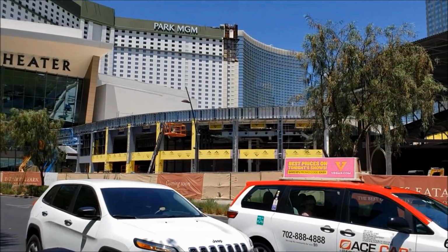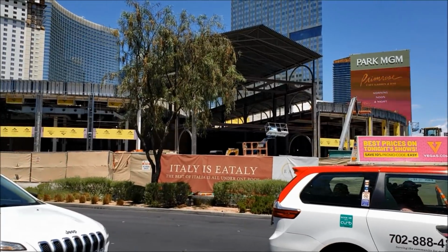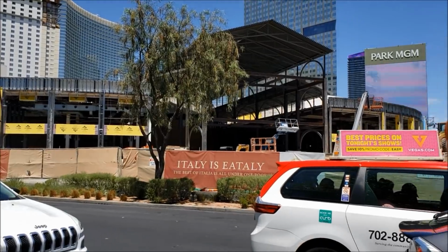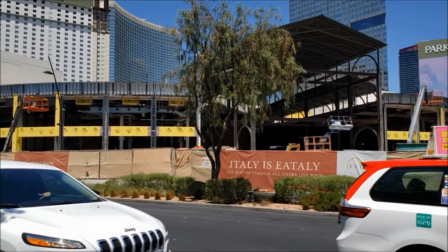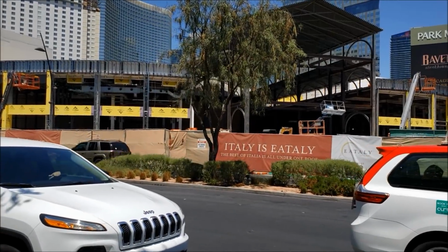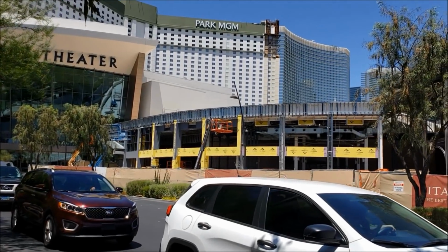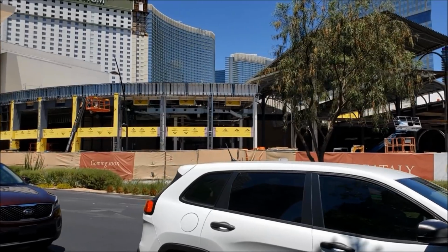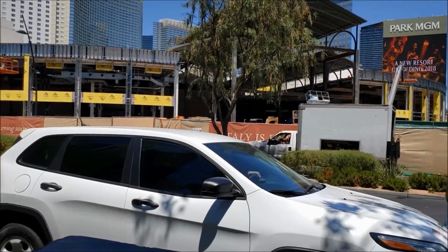There's a lot of construction going on. It still has a long way to go. The front here is getting a complete makeover. When it was the Monte Carlo, the front entrance was on the other side of this. But now they're going to be building a place called Italy, which will be featured right here with a bunch of different kinds of restaurants. A picture I saw on the Park MGM website shows this area as a massive front that's going to connect to the Park MGM. And that's going to be opening fall of 2018.